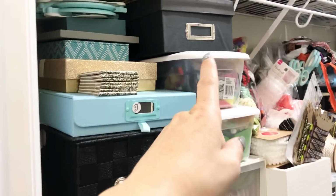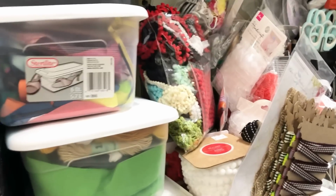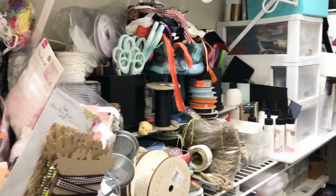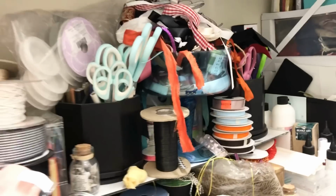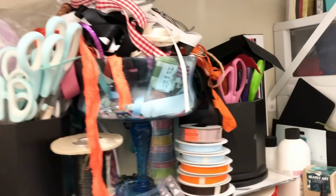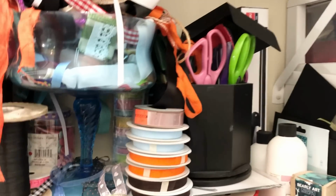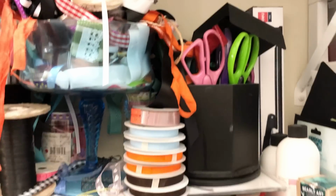These are all trims. Trims, messy. This is usually more organized than this. I wish it wasn't so close. Trims, scrap trims, all the scissors that I don't need, all these, what are these, like fancy edge scissors, I forget what they're called, that I never use, all my backup glue.